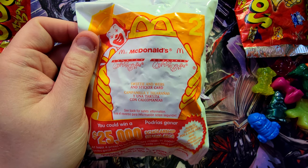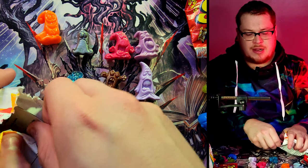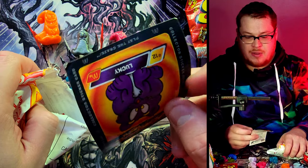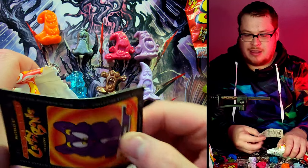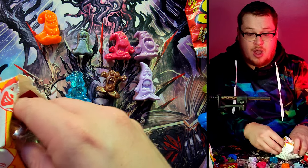Mickey D's, we got Sweetie and Webs. Let's open it and see what we can find in here. All right, let's get the sticker first. Try not to reveal anything. These are always so hard not to reveal. All right, but there we go. We got Lucky, the black cat Lucky, which is funny, you know, ironic. But here we go.